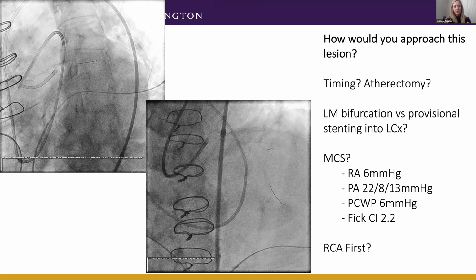Yeah, that was our thought as well. You know, give him that perfusion to that vessel. It was very straightforward. We did a cutting balloon and stented and moved on with the left main intervention.